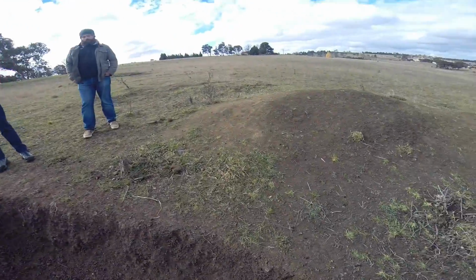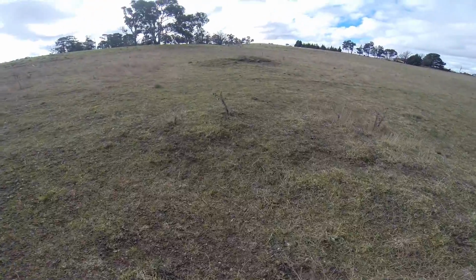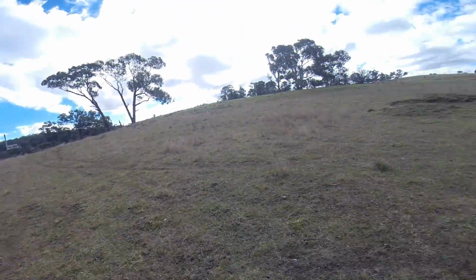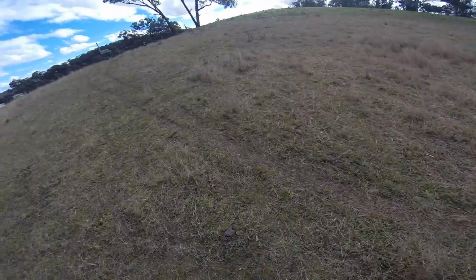Let me just, there used to be some really cool artifacts in this area. I haven't been up here for well over a year, and it looks like some of these trenches might be new, so they might have disturbed them.